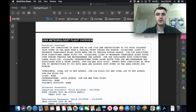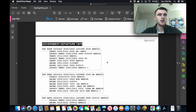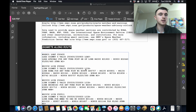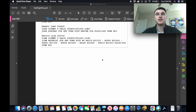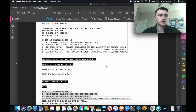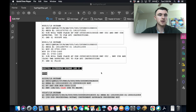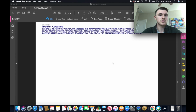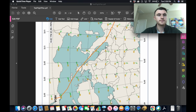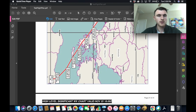So you can read this and get a good overview of the weather for the flight, departure, destination, and alternate, with your TAFs, PIREPs, METAR information, solar activity, space weather outlook, SIGMETs along your route, and you get a full briefing, just like if you go to, for your different airports. So you can read through all the different NOTAMs for the airports you're coming from, going to, alternates, and charts. So you've got your winds and temps aloft, flight route. It'll show the different route of flight across the countries.